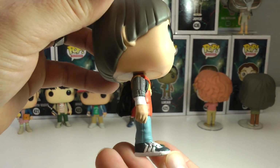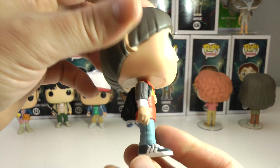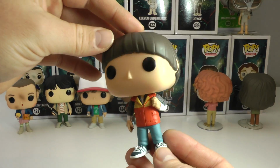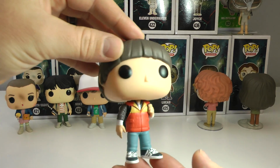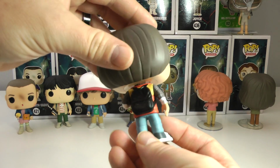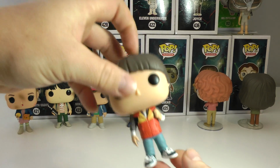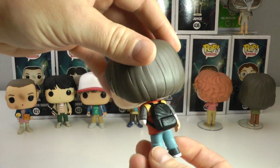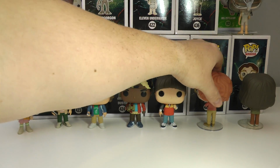Again, he's got some nice Adidas shoes on, it looks like. He's got a black backpack on. And he is, I think, one of the smaller characters in the show, and that's why they've made him a little bit small. He kind of reminds me of Marty McFly from Back to the Future, if anyone's seen that movie. This pop kind of reminds me of Marty McFly for some reason. Very cool pop. So there is Will. Quick spin of Will. Now let's get to poor Barb too.